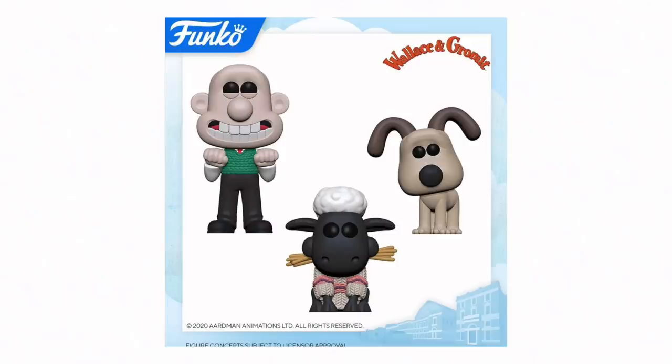Now, here's something I can get behind. Wallace and Gromit, and they have Shaun the Sheep coming. These three are really cool. My favorite movie from them is Wallace and Gromit and the Curse of the Were-Rabbit. I love that movie. But these ones here are pretty cool.